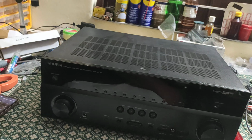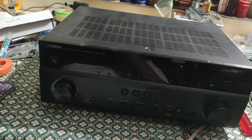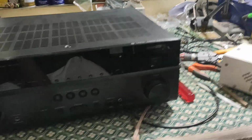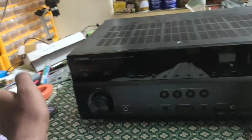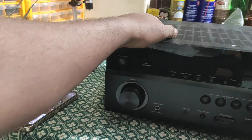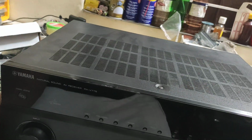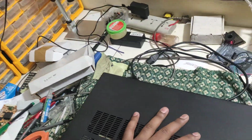So today I came with a Yamaha make RX-V775 AV receiver, 7.2 AV receiver. So you can see the front panel. Nowadays the Aventage series design will come, right? So in that sense only it will come. But here the DSP is 3D DSP. Usually in Yamaha only, the Cinema DSP, that kind of DSP is coming only from Yamaha. They are giving. So inside view, when I open I will show you.